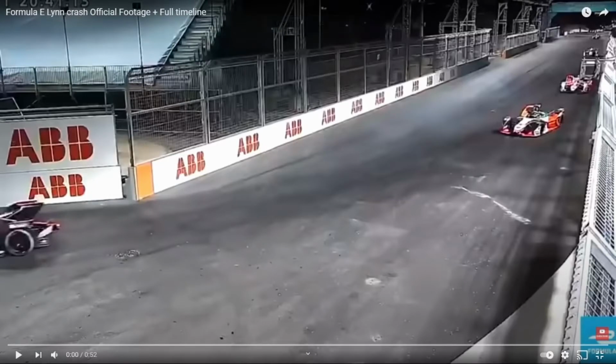Now today this is just going to be possibly a very quick video. I will be quickly reviewing Alex Lynn's flip from the Abu Dhabi, Abu Dhabi? Saudi Arabian E-Prix, or the Algeria E-Prix. This was almost, I think, at the final lap of the race, and this wasn't actually caught on camera. This was official footage right after the race.